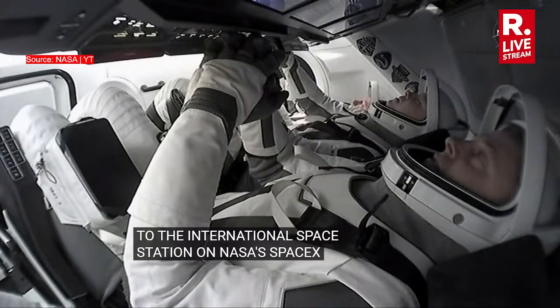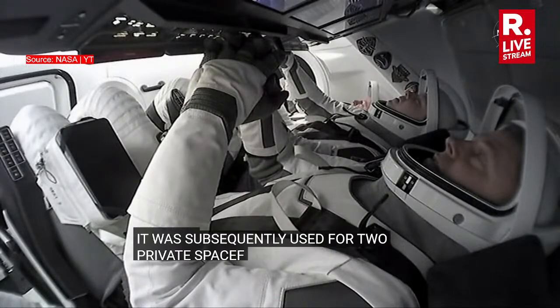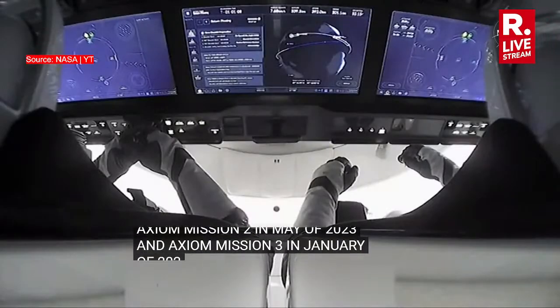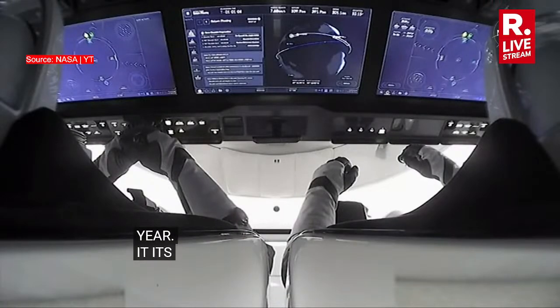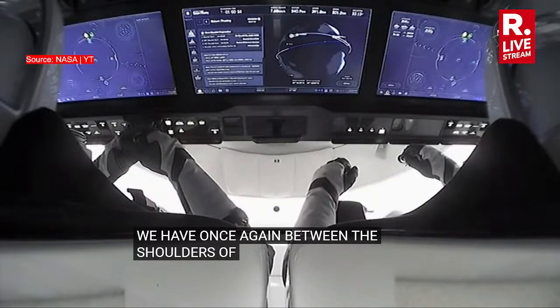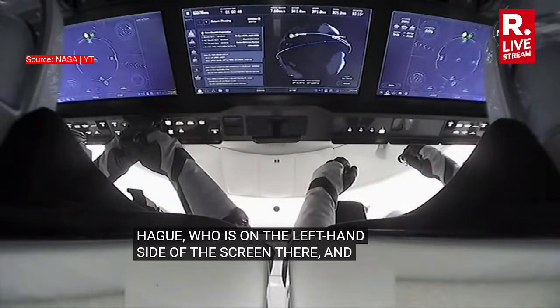It was subsequently used for 2 private spaceflight missions to the space station for Axiom Space, Axiom Mission 2 in May 2023, and Axiom Mission 3 in January of 2024. And of course, Crew 9 launched last year, on September 28th. So yeah, a little bit about the Dragon Freedom capsule. Here, a view that we have once again between the shoulders of Commander Nick Hague, who is on the left-hand side of your screen there, and Mission Specialist Alexander Gorbunov there on the right.